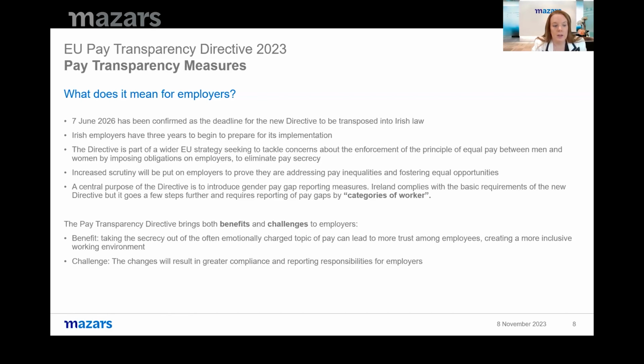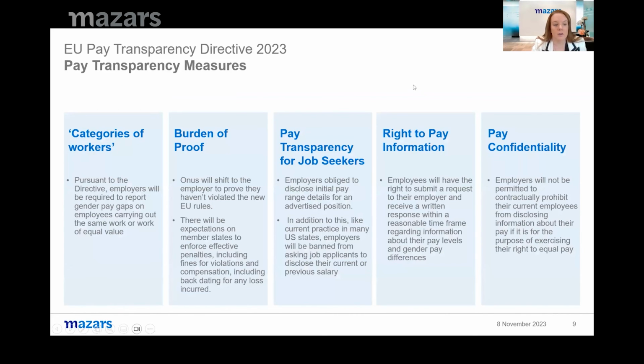So what it does, just from a directive perspective, is it introduces a number of different changes. Okay. The first of those is around the categories of workers. Under the directive, employers are going to be required to report on gender pay gaps of employees carrying out the same work or work of equal value. That's a little bit different at the moment, because it's going to ensure that roles that are like for like and very similar are actually reported on gap to gap.